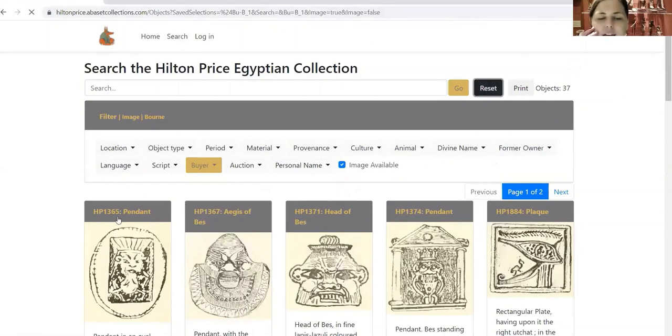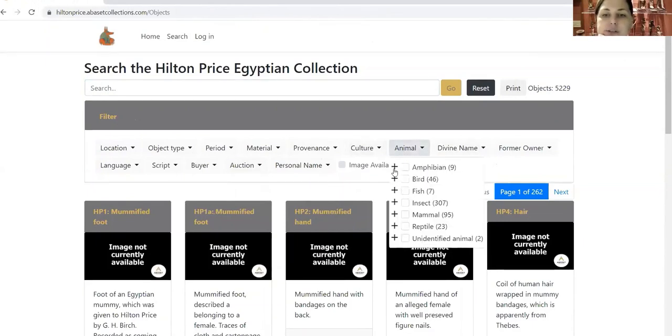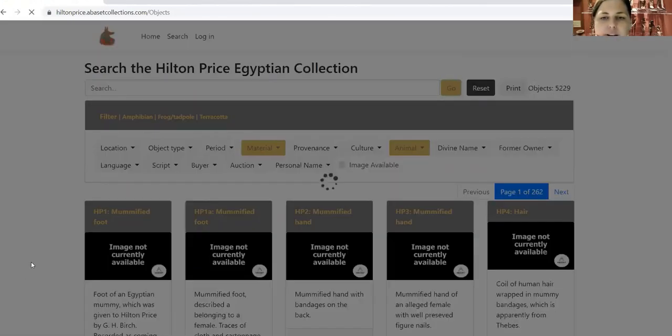To give you an example, we've been talking about animals a lot. If we want to look for a frog, we have these brilliant little drop-down bars here. So we could choose frog from there. And I also only want ones made of, let's say, pottery and terracotta. So I've got 2 categories open. We press go.